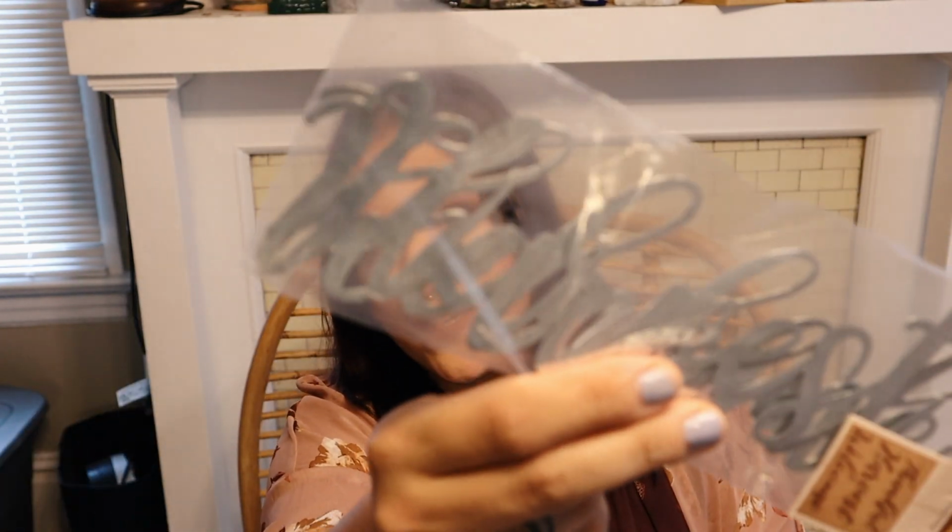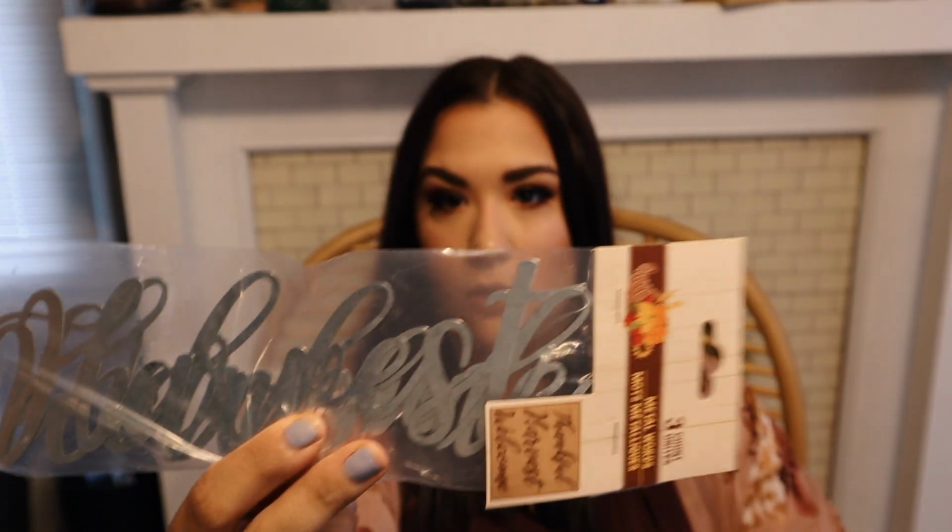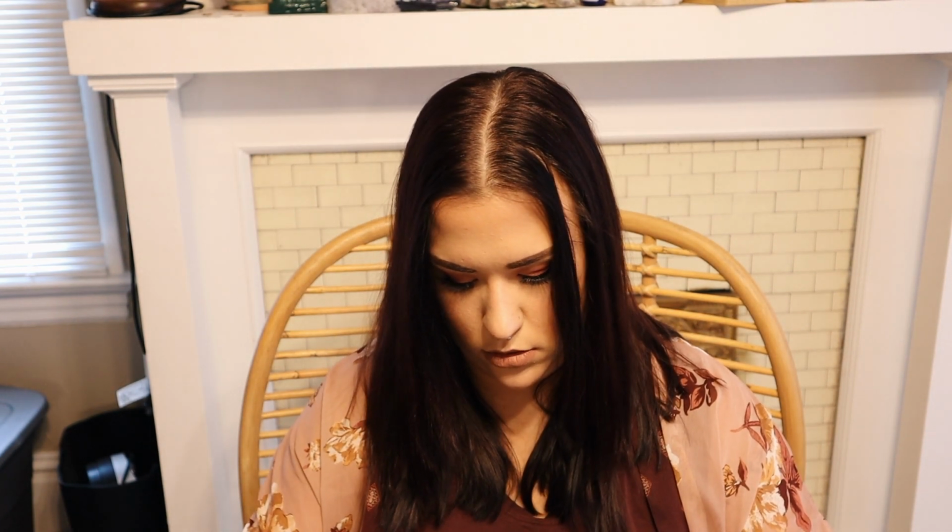Those are just more acorns. I bought 5 packs of these, 4 packs of these. These are galvanized metal words. And I was like, okay, I can get down with that, especially for $1. I'm just gonna take them out for you. They say thankful, harvest, and welcome.